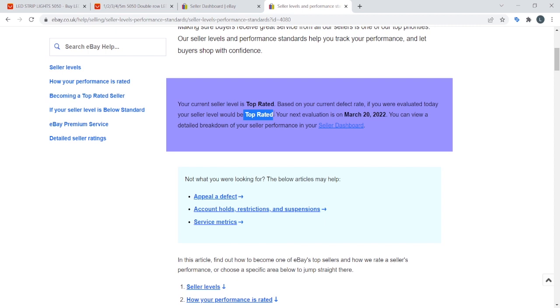Below that, when you get below standard, this is where they will not show your listings, and it's a bit more difficult to recover. Sales wise, everybody complains about this, because you want to get sales, you want to be seen, and you want to make sure you can do well. So think about it again. You can see what's going on here.